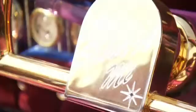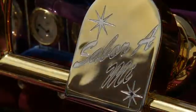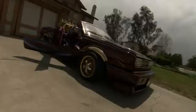And this car looks good under the sun or after dark. When it's in the dark, it looks like, shoot, it's hard to explain. I'd have to light it up for you, to tell you the truth. So let's light it up.